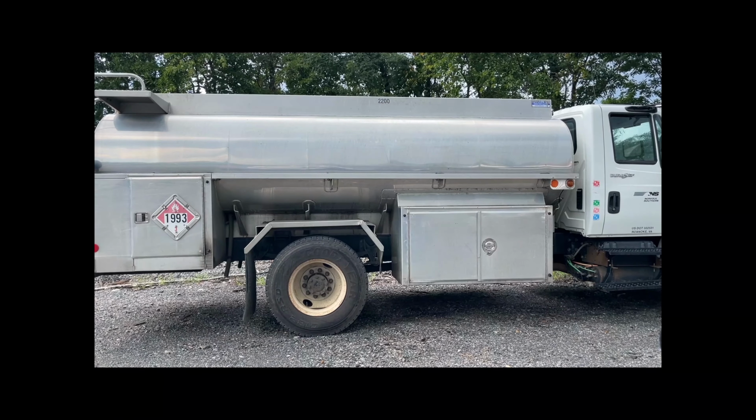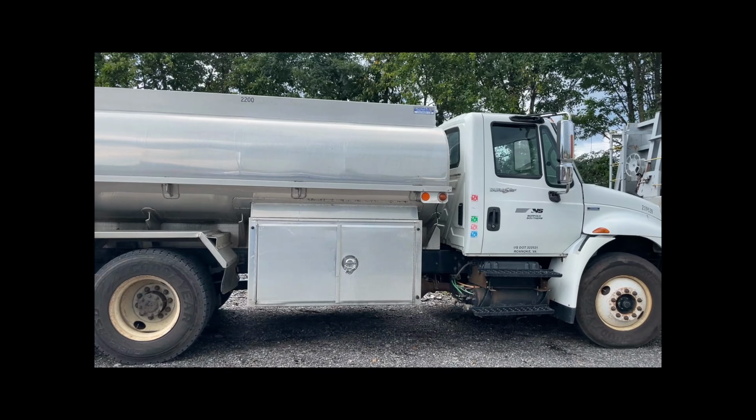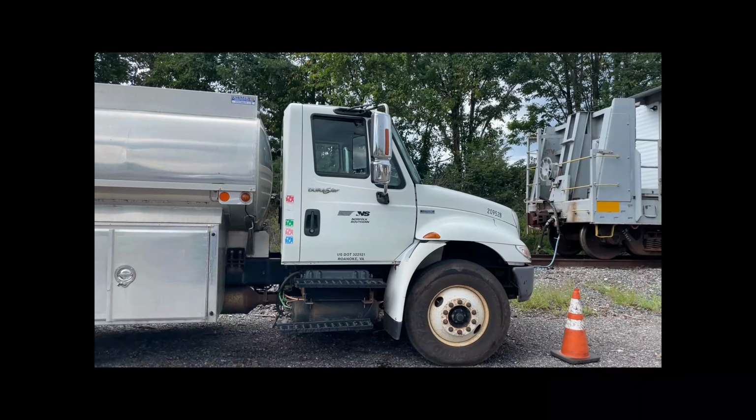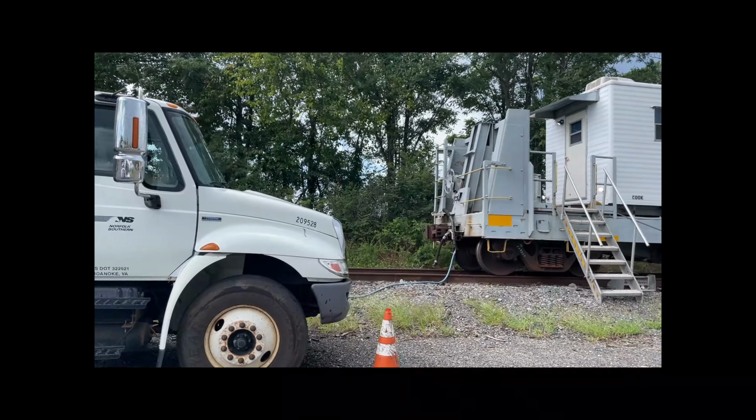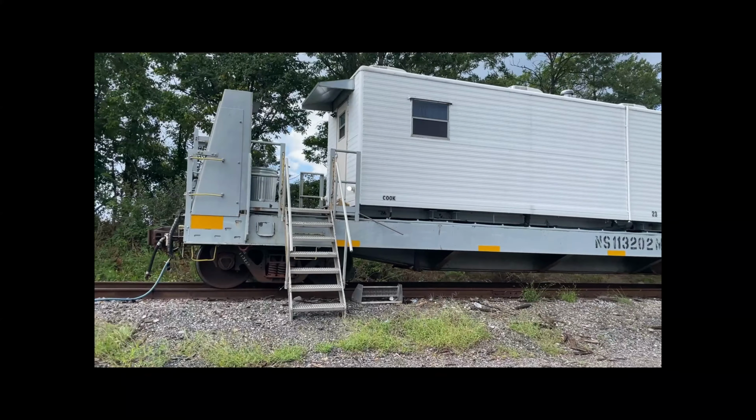Well, I'm over by Riverton Junction in Front Royal, Virginia. And this is pretty interesting. This Norfolk Southern, I don't know if this is housing for the Norfolk Southern workers. Just looks like some trailers on flatbeds here.